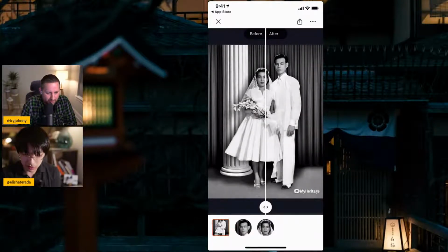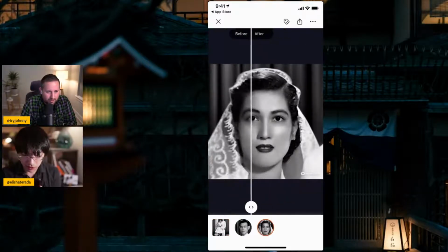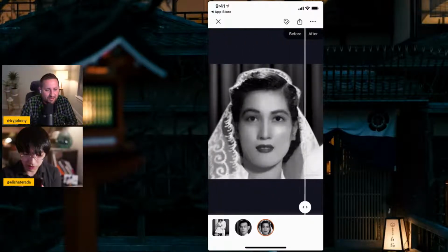Okay, and then click on the faces. Click on the grandfather and the grandmother. Let's see how it did. This is already pretty photoshopped, but let's do a swipe. Wow. That's crazy. Even that is pretty incredible. So now click on the grandfather.